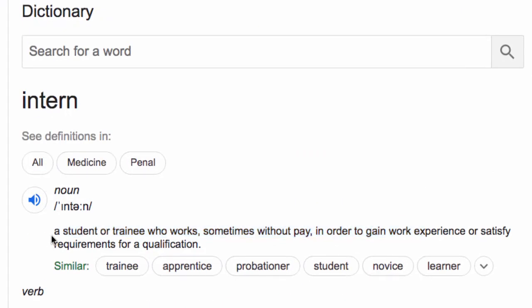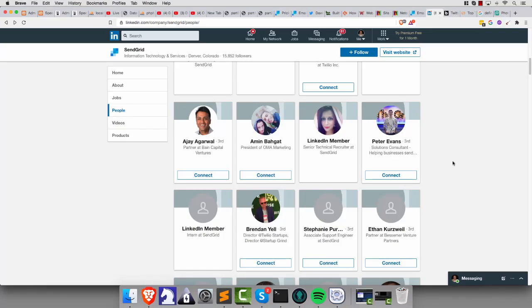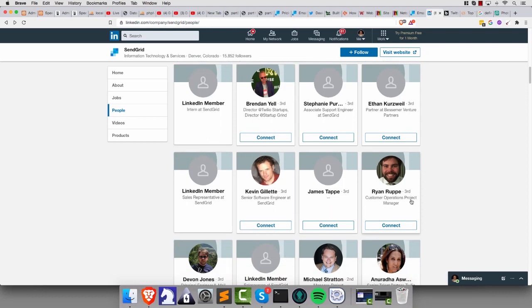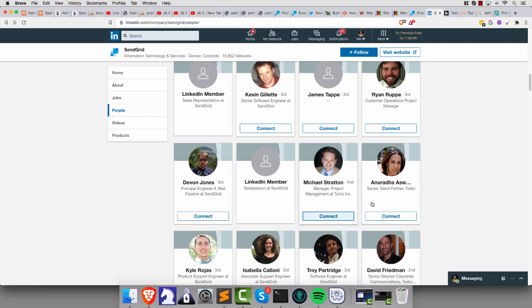An intern is a student or trainee who works sometimes without pay in order to gain work experience. Very interesting. So they've got that going on. They've got a director. They've got another partner. They've got a customer operations project manager. Here's a manager here, project management.